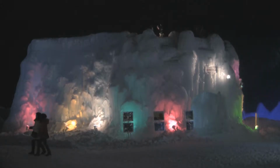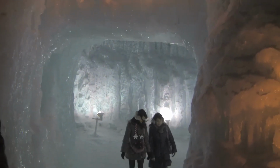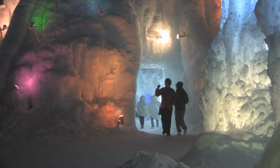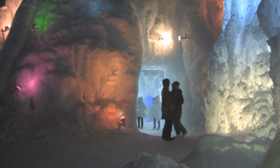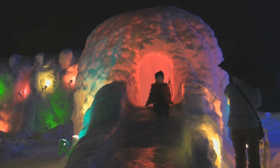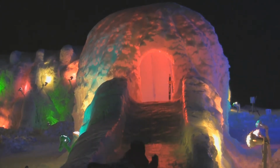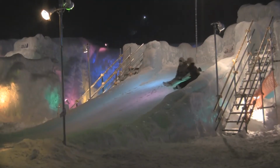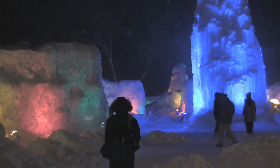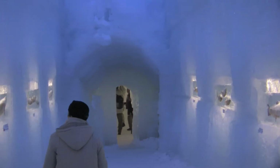A 1.5-hour bus ride brings us to Lake Shikatsu, where snow caves and ice structures are lit up at night to the delight of both children and adults. It's very cold and windy tonight, perhaps less than 10 degrees, so let's spend some time inside the caves.